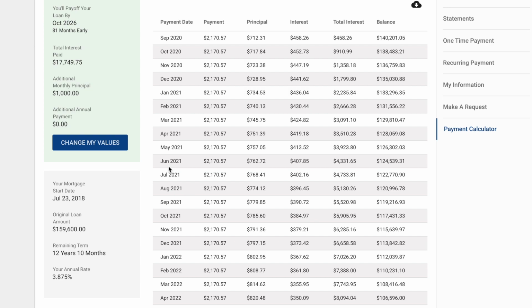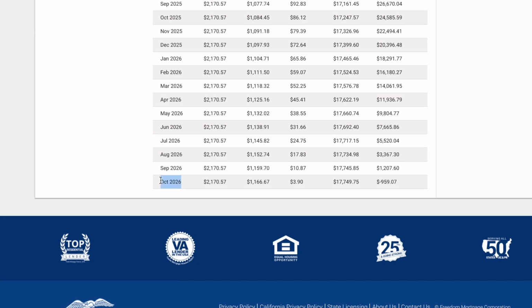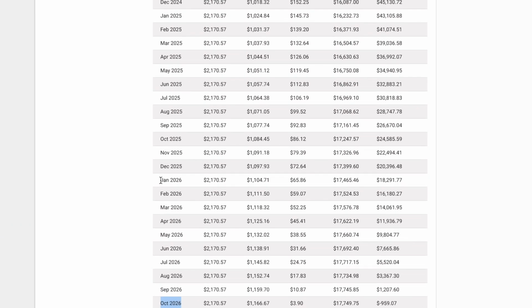If I pay $1,000 extra on my mortgage, I can end it 81 months earlier, and I pay interest of $17,000. Again, that's much lower than the $500 amount, because $500 was $24,000. So as you can see, the more you pay, the faster you get your house paid off, and the way less interest you pay. And here you can see that I will be done in October 2026. And that's actually my goal. I want to be done around 2024, 2025, 2026, because we gotta get this paid off.